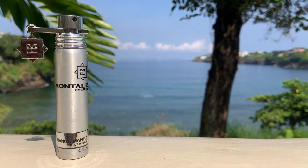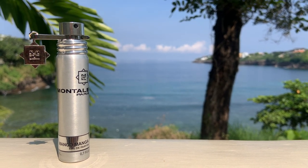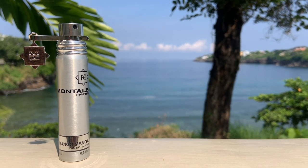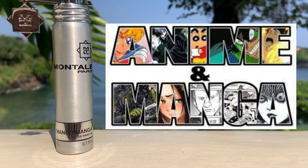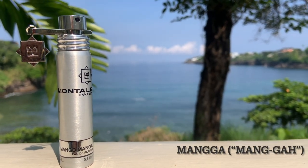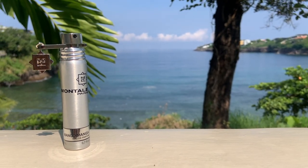First up is Mango Manga. It's a mango and oud fragrance, originally released in 2005 as a limited edition in Japan. Now I get why this is called Mango Manga, Japan being anime and manga's birth country. Fun fact, our local name for mango is manga. Anyway, this fragrance was re-released in 2010, distributed on a wider market.